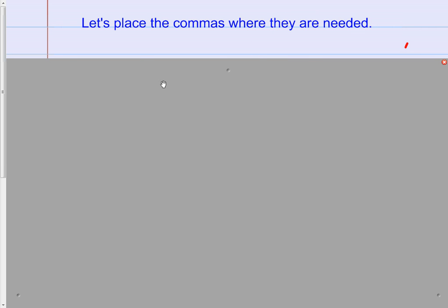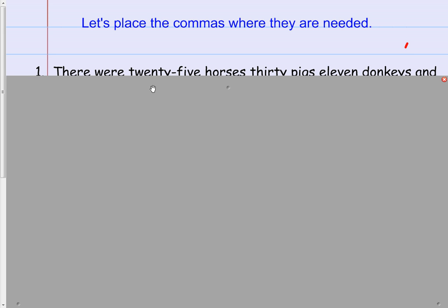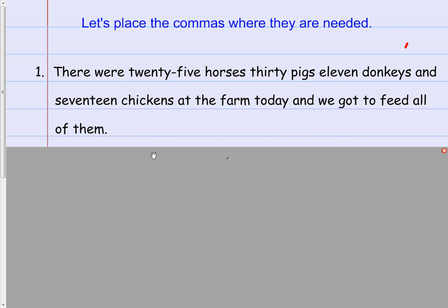Now let's practice. Let's place the commas where they're needed in the following sentences. There were 25 horses, 30 pigs, 11 donkeys, and 17 chickens at the farm today, and we got to feed all of them. So I'm noticing there's a list here: 25 horses, 30 pigs, 11 donkeys, and 17 chickens.